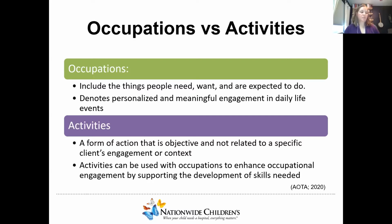So occupations are made up of a lot of different activities, and as an OT, I tend to intervene by either working on that specific occupation, if that's being a student, or if there's one activity within your occupation of being a student that you are really struggling with or want to work on improving, then we may use different activities around that occupation of being a student to help you build skill and development.